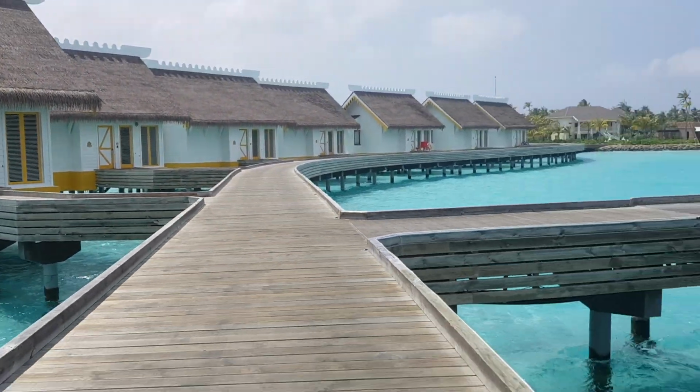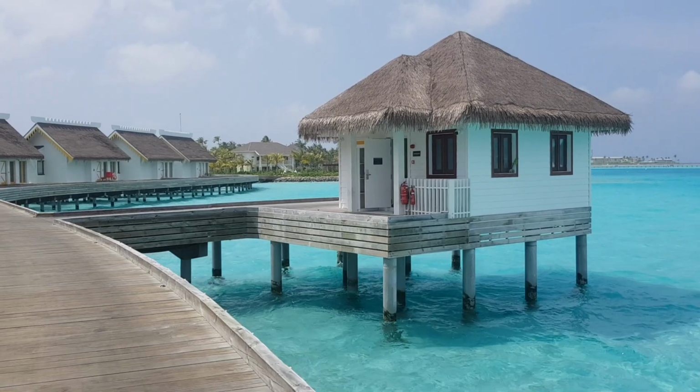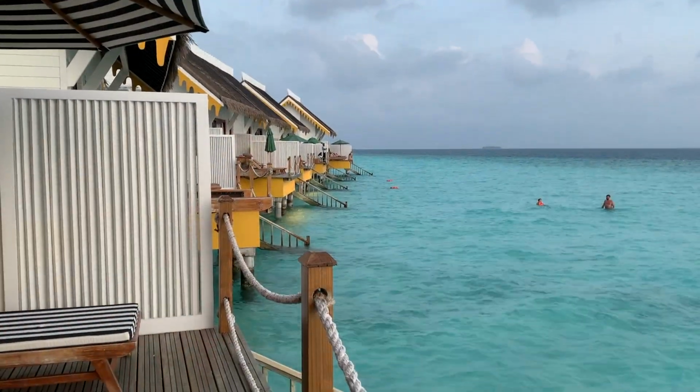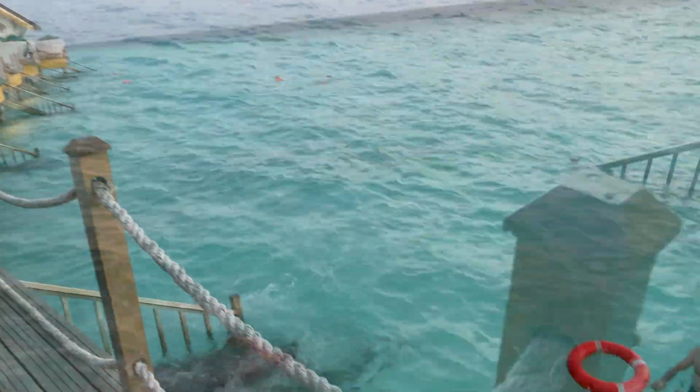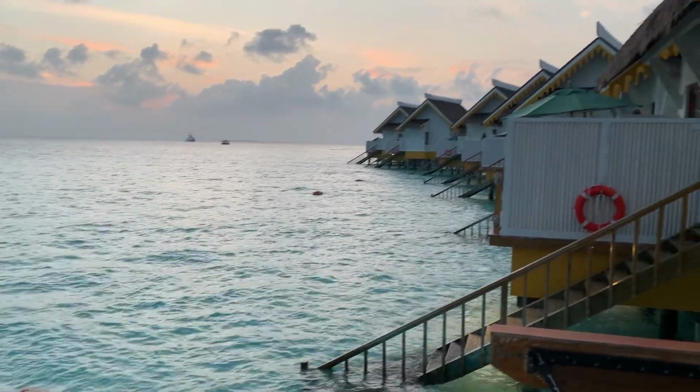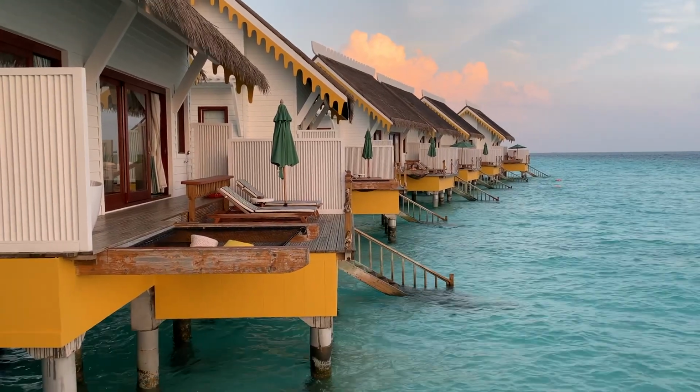After that filling, delicious meal, we're heading back to our villa to spend the rest of the day there. We took a dip in the ocean and spent some time watching the beautiful water and the sunset.